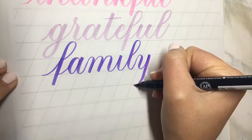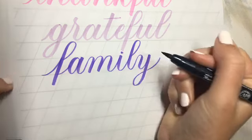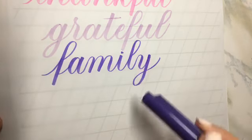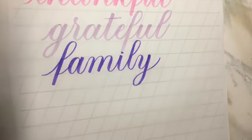Okay, family. There we go. Yes, purple. So in case you're new around here, purple is my favorite color, Jillian, and blue is Jordan's favorite color.